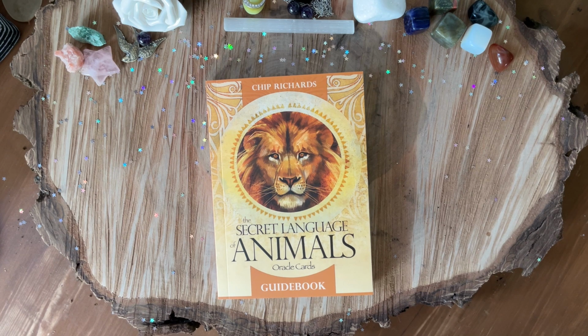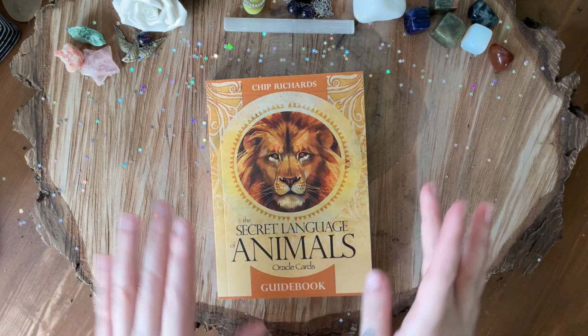So is this a deck that I bought pretty much for one card? Yes, absolutely. Is it gonna be good? Honestly, it's a keyword-based oracle deck, so it can be easily used. So I don't see it not being useful, but we'll see.